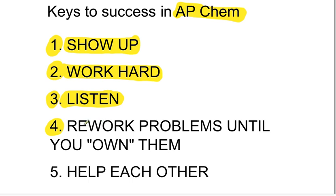Number 4, if you are getting something wrong, you got to rework the problem pretty much from scratch. It doesn't do you a lot of good to look at the work on the piece of paper that you've already had written out. You got to redo it over and over and over, or rework similar practice problems until you own them. It's important because of the level of the test in this class. You have to own the material in order to be successful, because one of the key things is to integrate your problem solving. You have to be able to basically recognize what the problem is, pull the pieces that you need out of the problem, and do the calculations based on that. So reworking problems is the best way to get better in AP Chem.